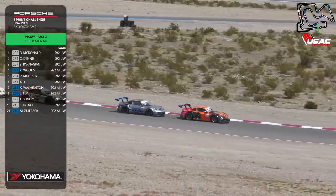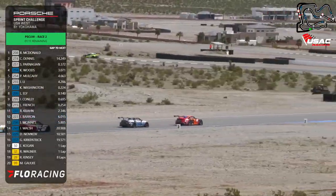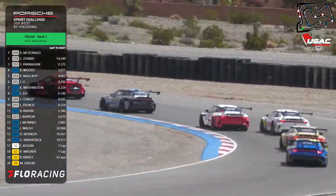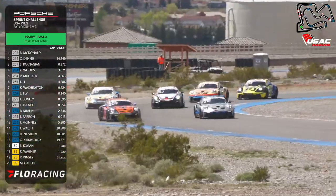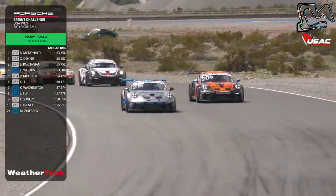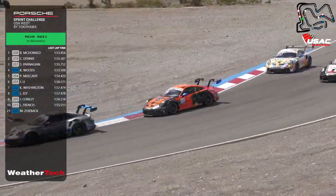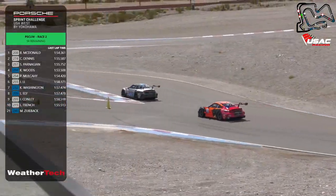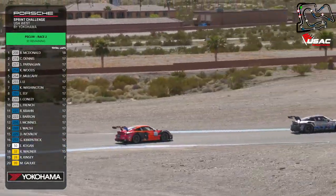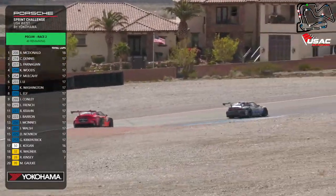Oh, Sam Carnegie made the pass on Casey Dennis. He is now in second place overall. Although Dennis is not giving that up, he is right on the tail of Sam. He's going to make him work for it. This is back to French versus Eli. They're outside of class with one another. Washington is who she's trying to escape here. She allows him through. Washington, though, I think was almost going side by side with Lee, but can't quite get past. He's running out of time, though.